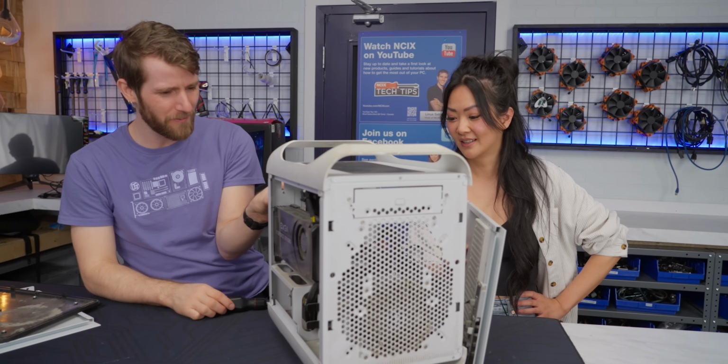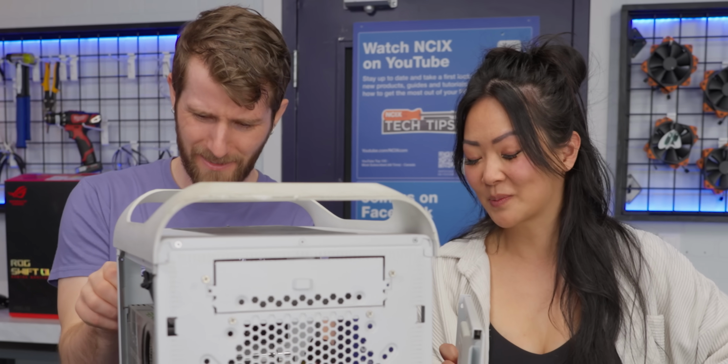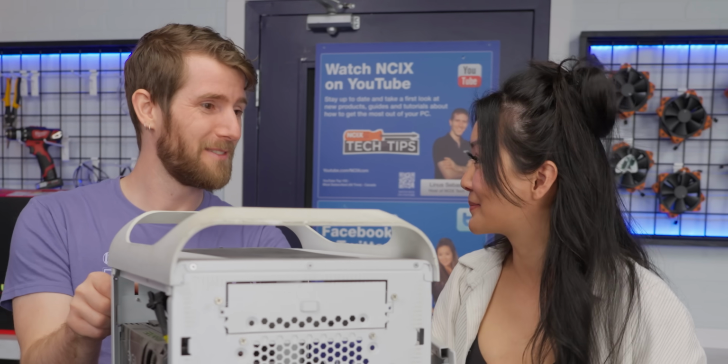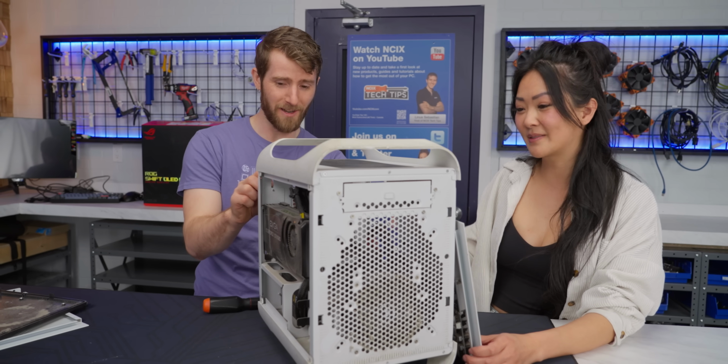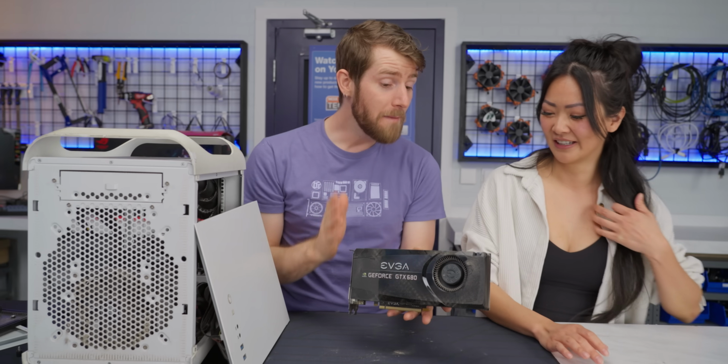I don't think you've ever played video games. Why do you even have a 680? We were at a LAN party in DuPont, Washington for Intel. They took me to the back room where they were building all these new PCs and he said, "Do you want one?" I said, "Yes, please." Well, I hauled this then. Time-honored family tradition of stealing computers from NCIX. This has traveled very far, from DuPont to your house.